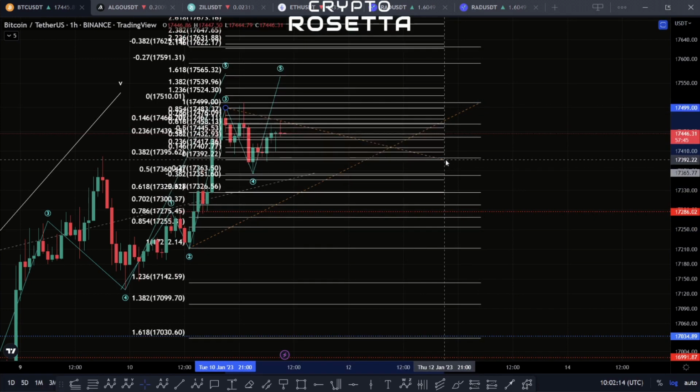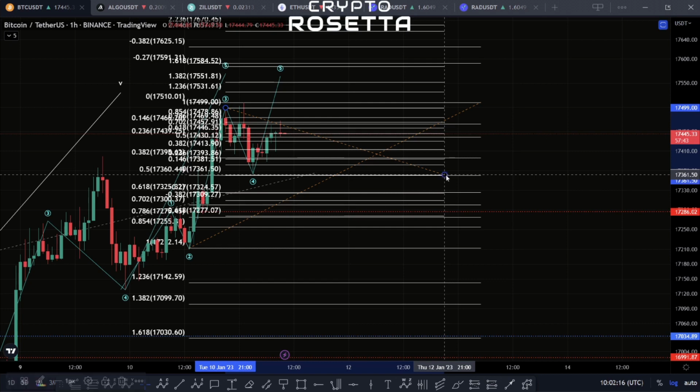And let's move it down. It's pretty much on there anyway, to be honest. So yeah, we wouldn't really want to come much lower than this. If we did come much lower than this, then I'd think that it's more probable we're in the other option, or at least the other way that we're counting this move. So we're going to go over that in a second.